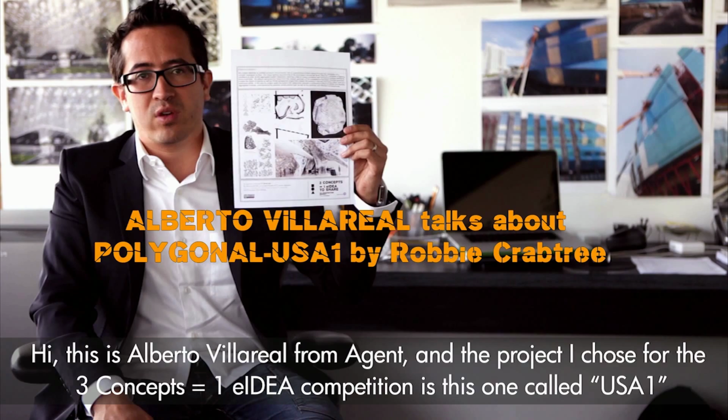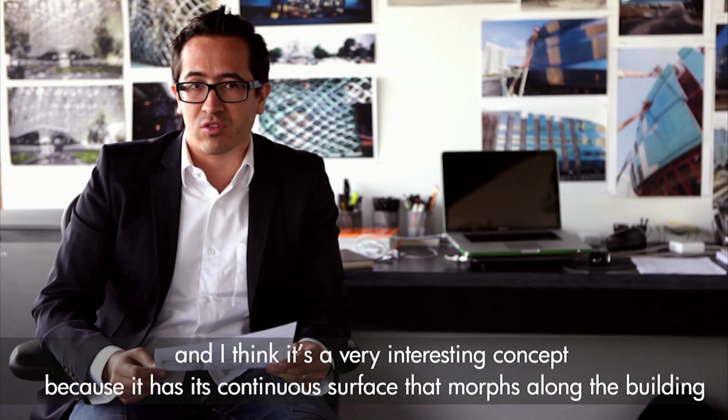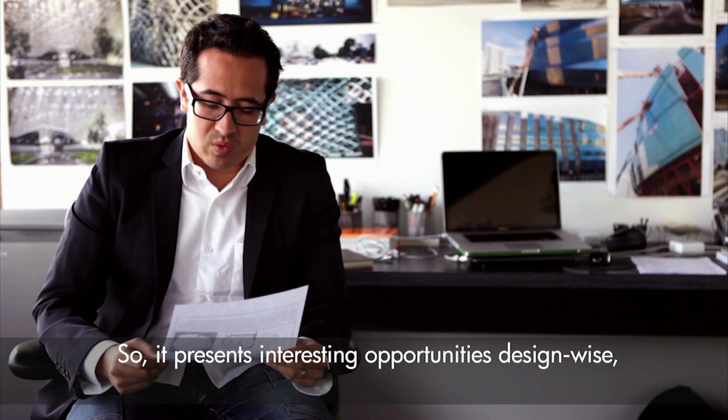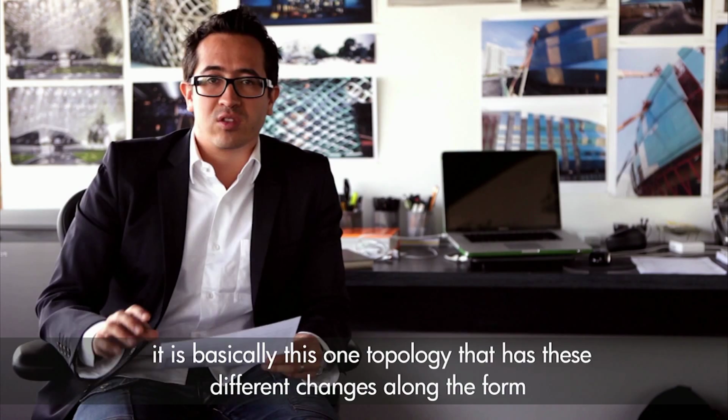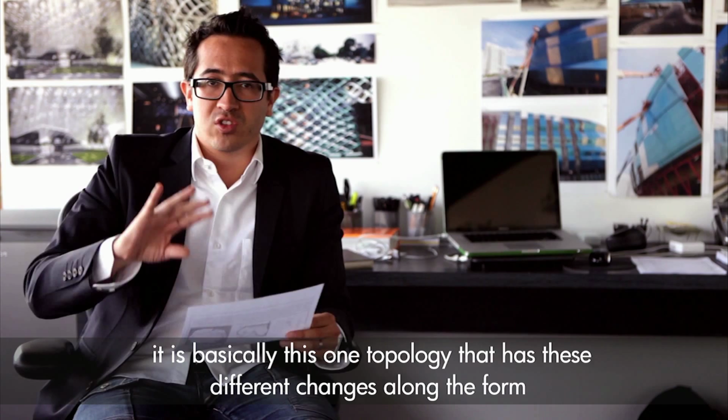And I think it's an interesting concept because it has this continuous surface that morphs along the building. So it presents interesting opportunities design-wise because, as opposed to being different elements that construct the space, it's basically this one topology that has these different changes along the form.